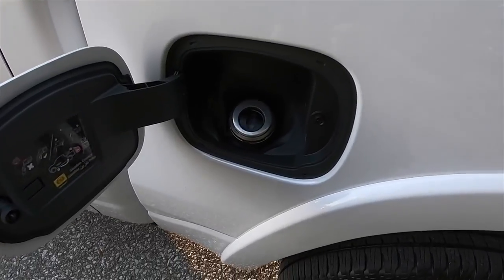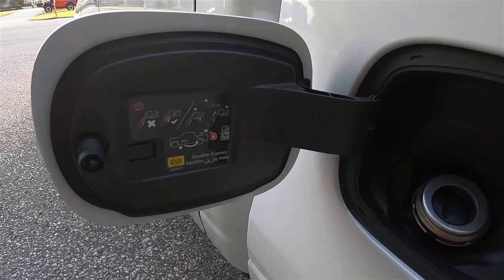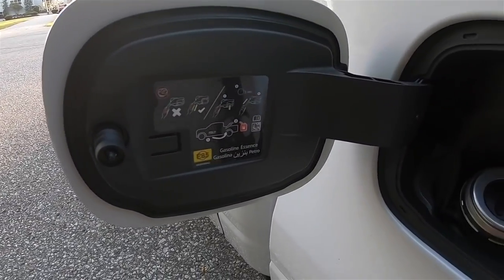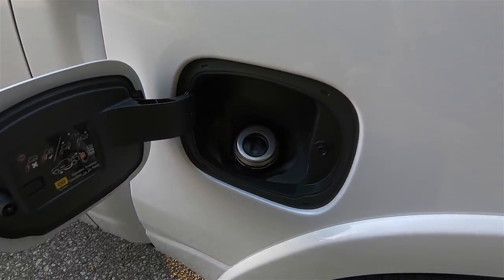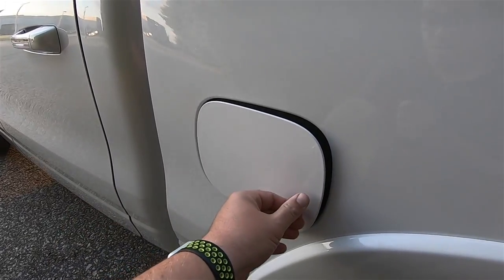This truck consumes 5.9 gallons per 100 miles driven. EPA fuel economy estimates are 15 miles per gallon city, 21 highway with 17 miles per gallon combined. My mixed test loop of 20 miles showed 19.9 miles per gallon.